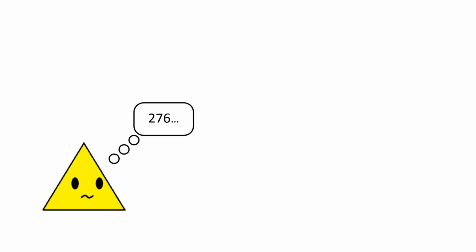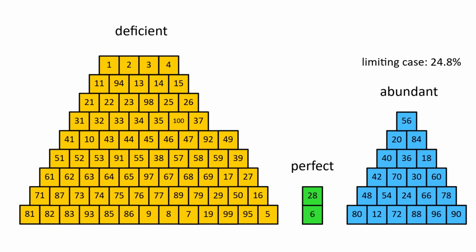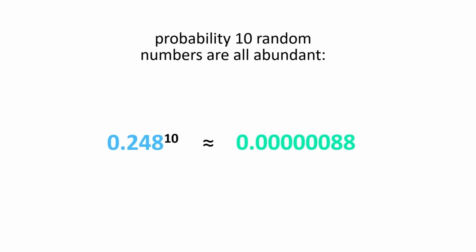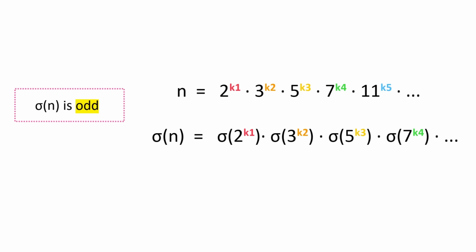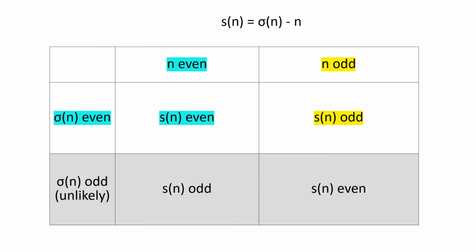One thing you might be wondering is how such a sequence could possibly exist. About 3/4 of numbers are deficient, so if it's effectively random which one the next term will be, then you wouldn't expect so many abundant numbers in a row. But the thing is, in the aliquot sequence, it's not random. As mentioned earlier, sigma of n can only be odd if all the sigma values of the prime powers are odd, which is pretty unlikely, so sigma of n is usually even. This means if n is even, s of n will usually be even too.